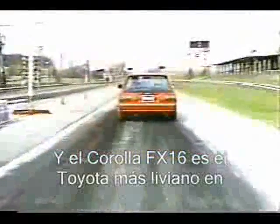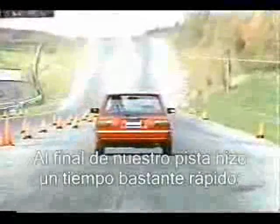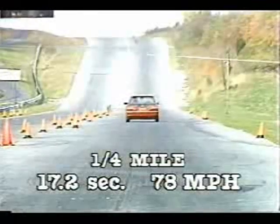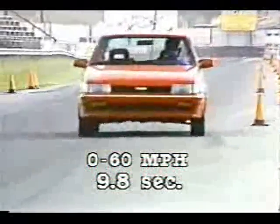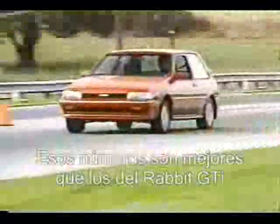And the Corolla FX16 is the lightest Toyota to get the 16-valver. So it gets to the end of the carrier deck, or the quarter mile, pretty quickly. We measured 17.2 seconds at 78 miles per hour. And 0 to 60? Well, there's plenty of thrust for that, too, thanks to the afterburner effect the engine gives at high RPM. Our time, 9.8 seconds. Since a comparison is in order, those numbers are just slightly faster to both marks than in the current GTI, which doesn't offer a 16-valve engine here yet.